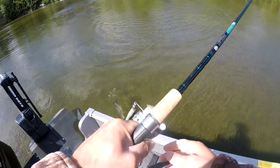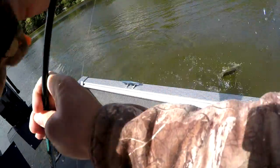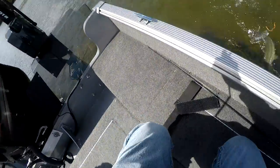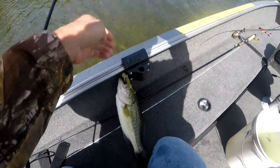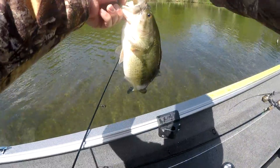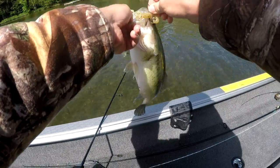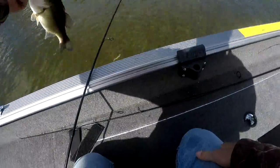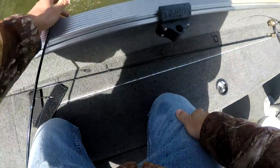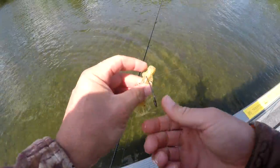These fish are just cruising through. Largemouth are definitely not on their beds yet. This guy was just cruising through. He saw that lizard and came and pounded it. Not a bad one for you. Yeah, it's not a bad largemouth. It's just been tough fishing today with this cold weather. But we're still managing to get bit sometimes.